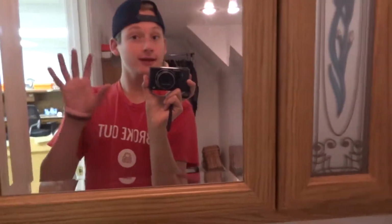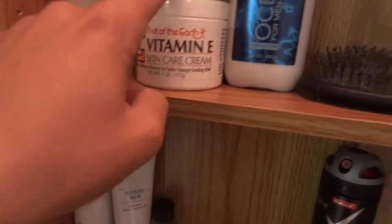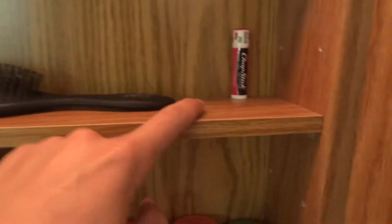And then when you open the door, I have my regular mirror right here, my motivation. Let's get a six pack, bro. I have been working very hard on that, so we'll see if it pays off. But my Vaseline, my sunscreen, because I get burned very easily. Travel toothbrush. Right here is some E-Lotion, because I have very sensitive skin, and it gets dried up in the winter, so it sucks. And here's some E-Lotion, same thing. My brush, my chapstick, Proactive, because I have very bad pimples. It's helped. You should see me a year ago.